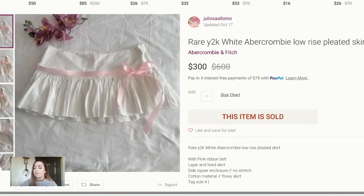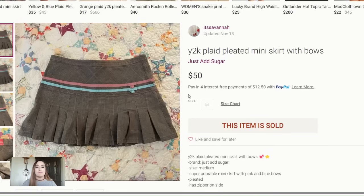The next item from Y2K that is huge right now are pleated skirts. This is a really loose pleat. Really loose pleat here. This one went for $300 from Abercrombie, but these box pleats are probably the more common pleat from this era. This is a random brand, and that one sold for $50. If you find them from Y2K or from Abercrombie or Hollister, those are selling for into the hundreds as well, just like that last Abercrombie I just showed.